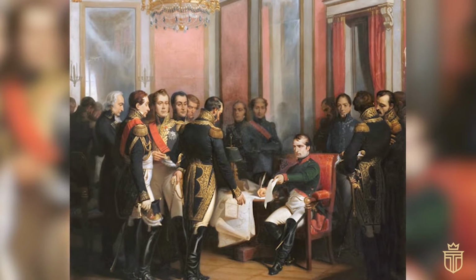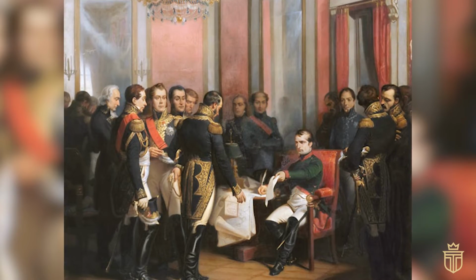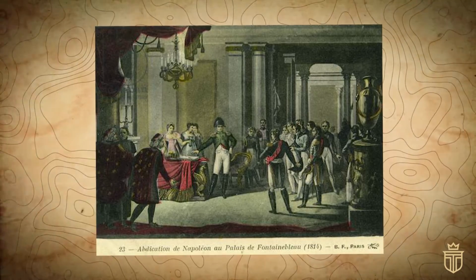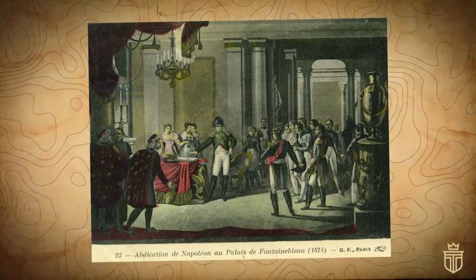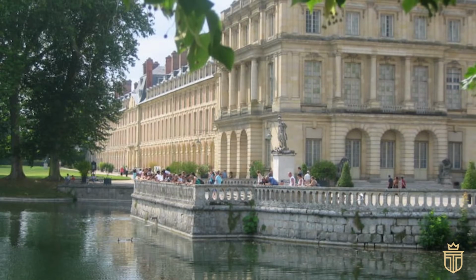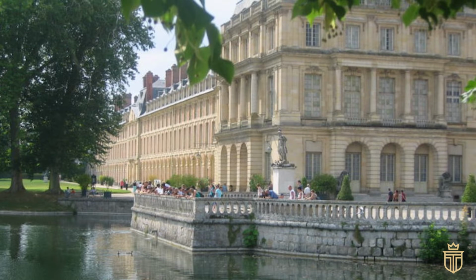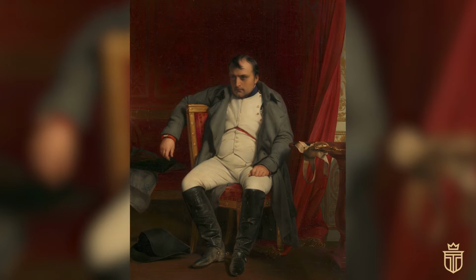As France reeled under invasion, Napoleon, now a figure of fallen grace, sought refuge in Fontainebleau. It was here, on the steps of the iconic horseshoe staircase, that he poignantly bid farewell to his empire, retreating to Elba. This moment marked the end of an era, a dramatic contrast to the triumph of the Treaty of Fontainebleau in 1807, a cornerstone of his diplomatic prowess.